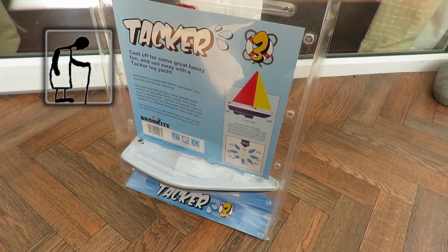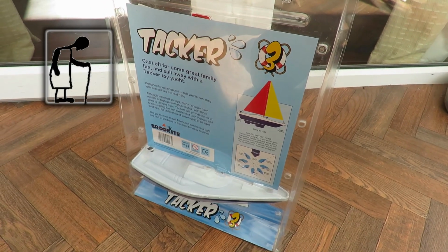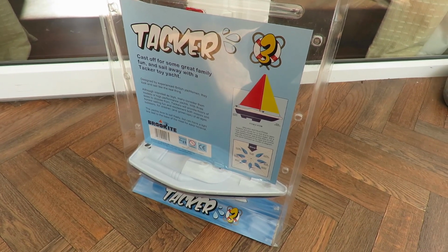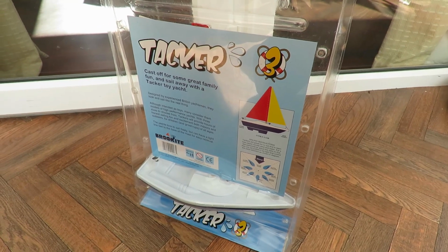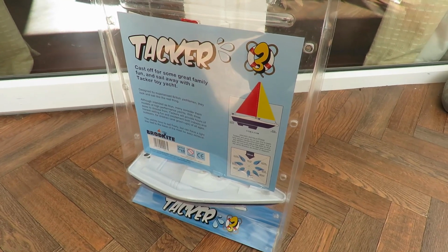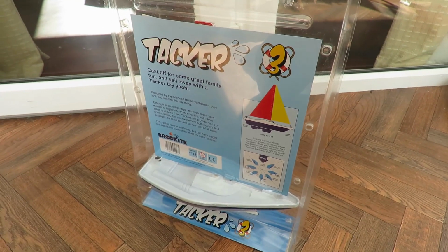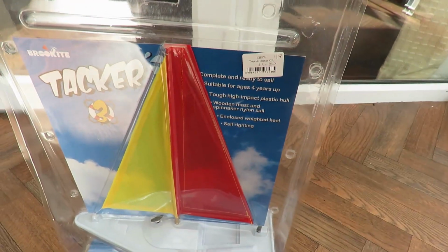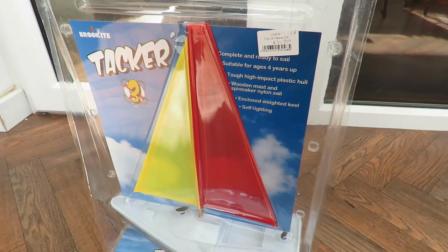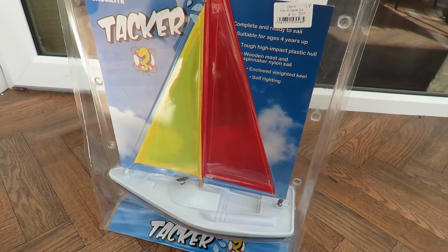Hi guys, charity shop gold or garbage. Went out to Nailsea today. I spotted this, looked at it and actually left it because it was £4.50, which is much more than I like to pay.